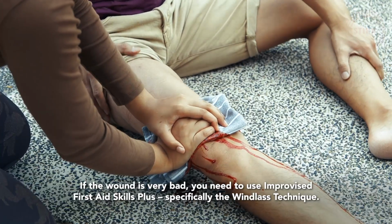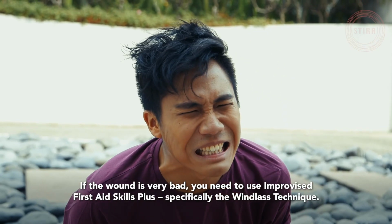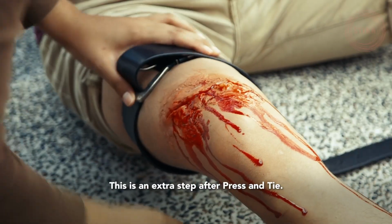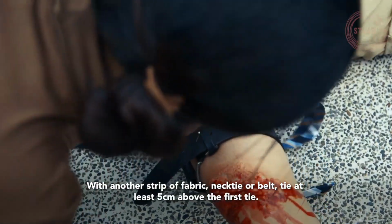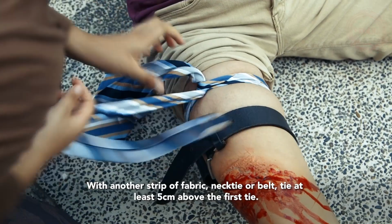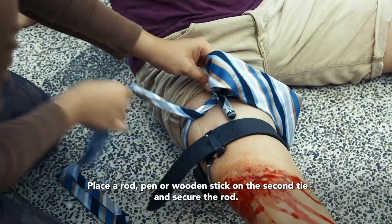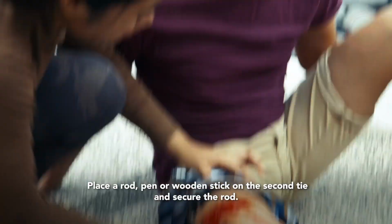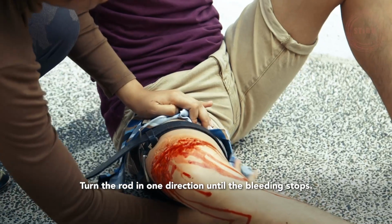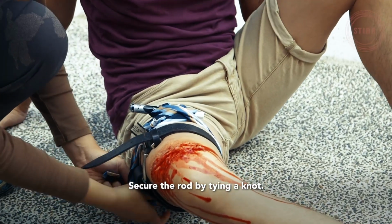If the wound is very bad, you need to use improvised first aid skills plus, specifically the windlass technique. This is an extra step after press and tie. With another strip of fabric, necktie or belt, tie at least 5 cm above the first tie. Place a rod, pen or wooden stick on the second tie and secure the rod. Turn the rod in one direction until the bleeding stops. Secure the rod by tying a knot.